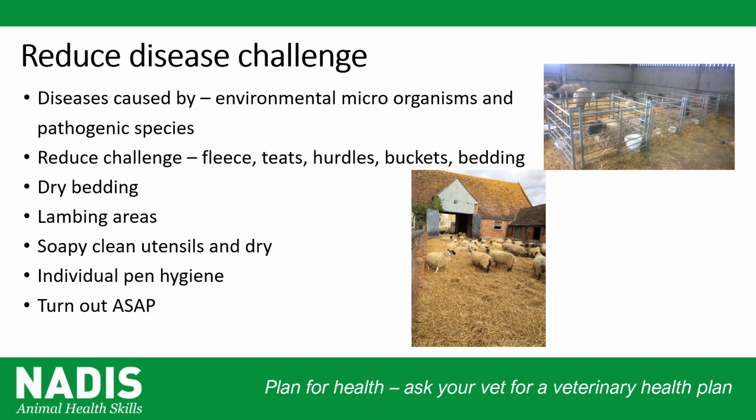But really, we want to turn them out as soon as we can. There's far less disease challenge from a bacterial point of view when they're outside in the field. So the quicker the turnaround time we've got, the better. So that's something that we need to aim for from a reducing disease challenge point of view.